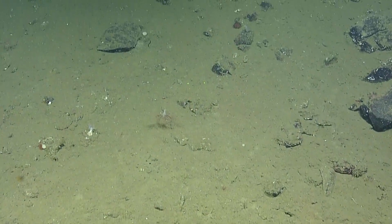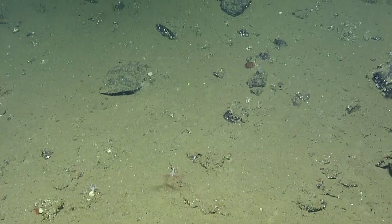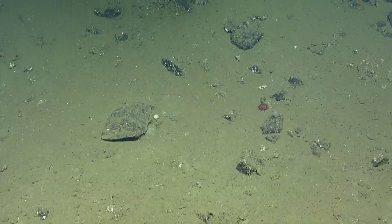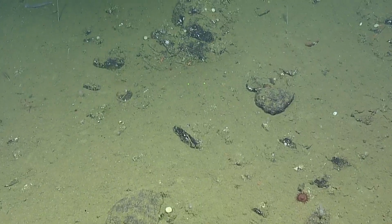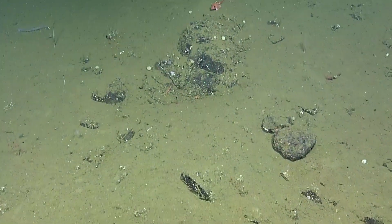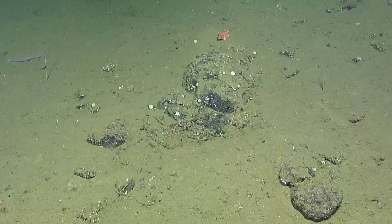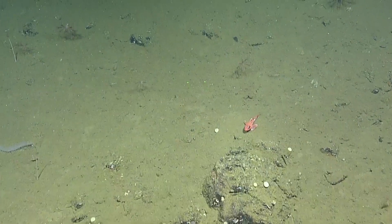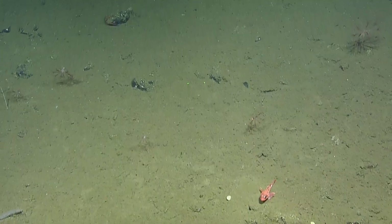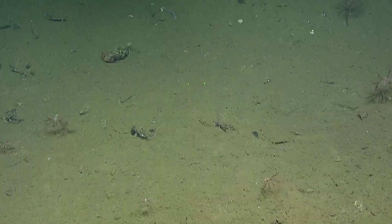Just about halfway through the transect. We still have a ways to go to our first waypoint, right? To our second one. Yeah, that is about 200 meters.